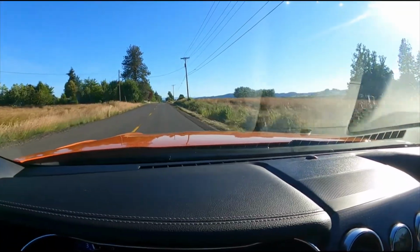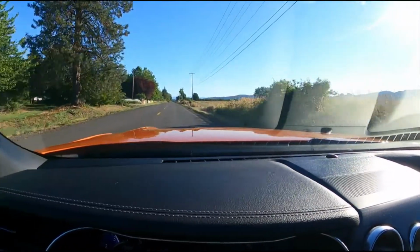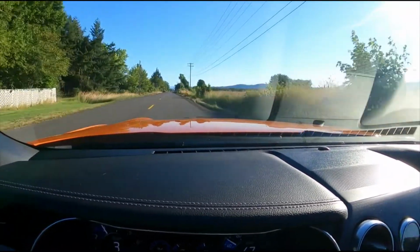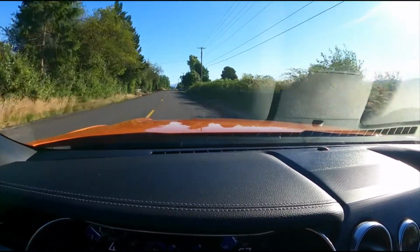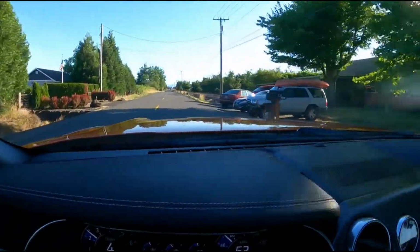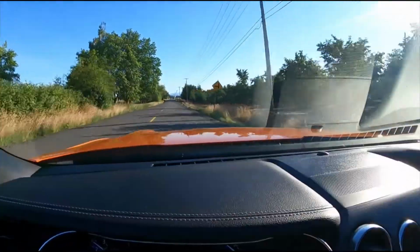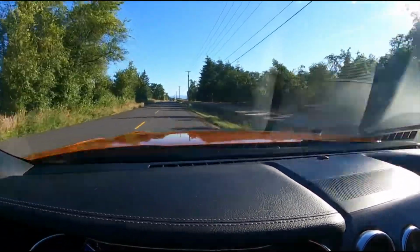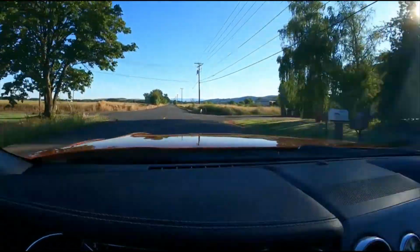So with the windows up, top up, exhaust is still in the sports setting. You can hear how quiet this is. No wind turbulence. You hear a little wind here. I'm just turning on the air conditioning. It's a warm day, and with the top down, it's perfect. But with the top up, you need your AC on. So that's just something to think about.